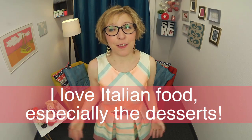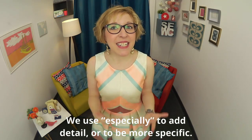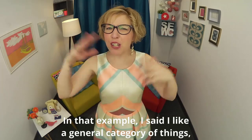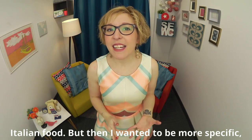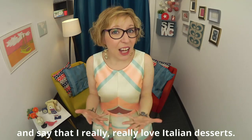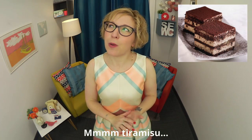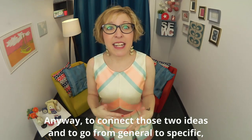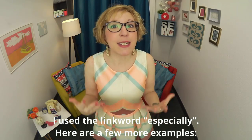I love Italian food, especially the desserts. We use especially to add detail or to be more specific. In that example, I said a general category of things, Italian food. But then I wanted to be more specific and say that I really, really love Italian desserts. Tiramisu. Anyway, to connect those two ideas and to go from general to specific, I use the link word especially.